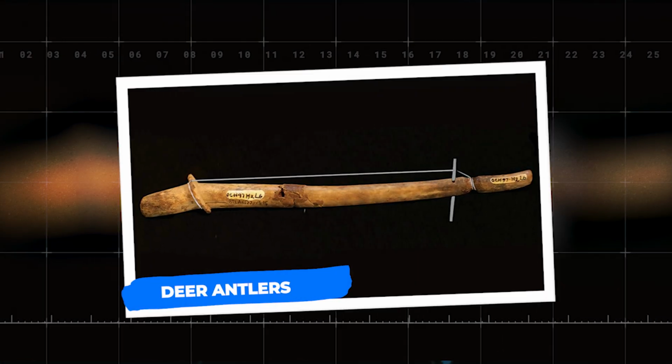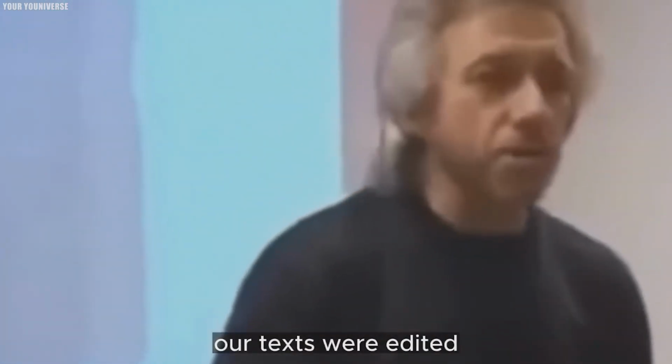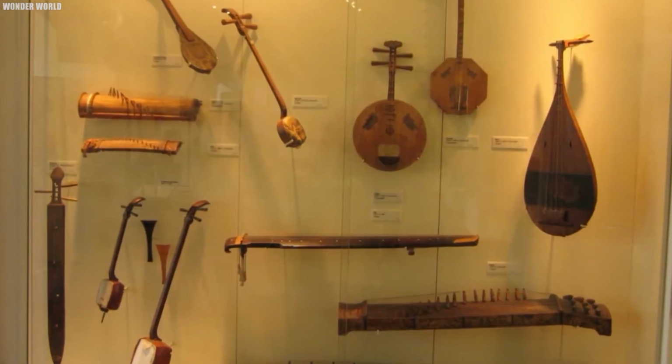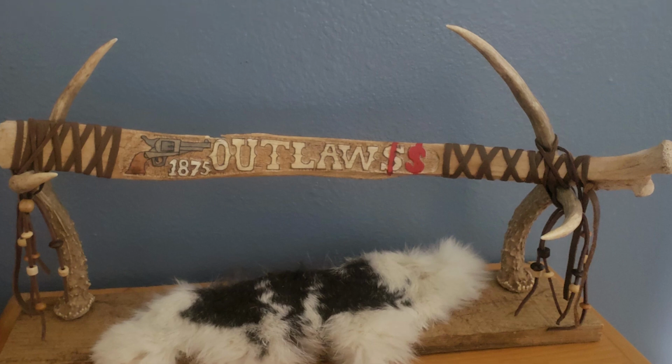Deer antlers. In a similar way, discoveries made by researchers continue to rewrite history. Our texts were edited, and we lost tremendous amounts of information. Such as the surprising find of ancient deer antlers that are not only the oldest animal bones in Southeast Asia, but also the earliest known stringed instruments.